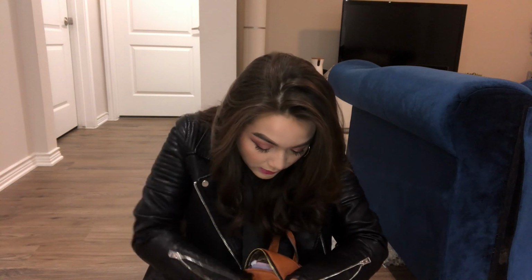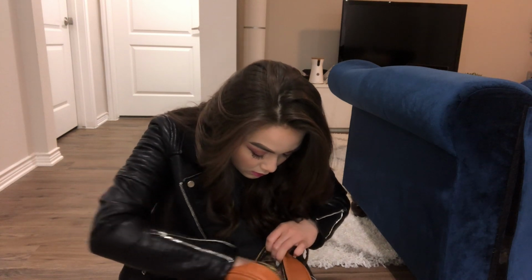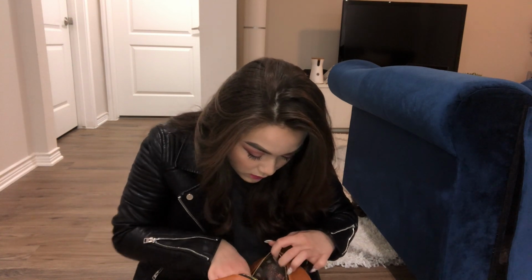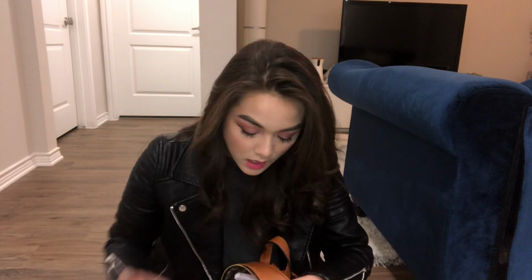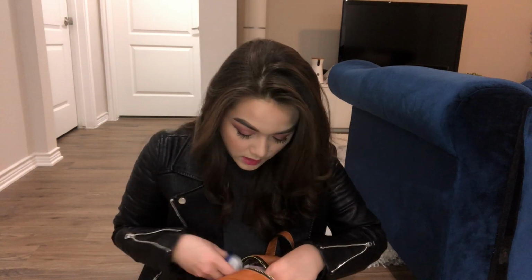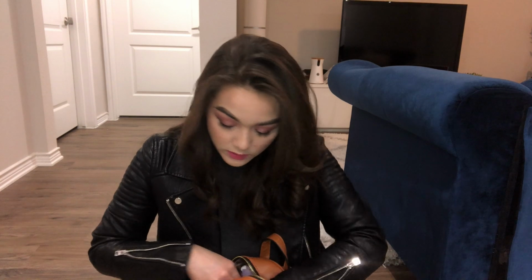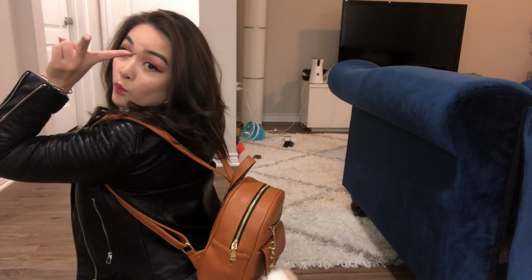I also had an Asian Band-Aid, like the one with the egg. I don't know where it went. That's strange. It was in here. But yeah, I also carry bandages with me just in case something ever happens, because sometimes I'm very clumsy and I will end up hurting myself without expecting it. So yes, and when I'm done, I will just throw this bad boy on, and just like that, we're ready to go.